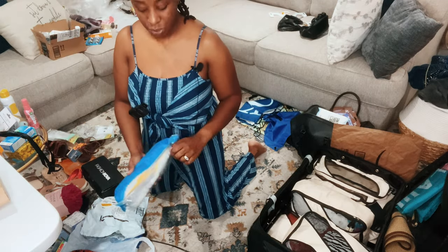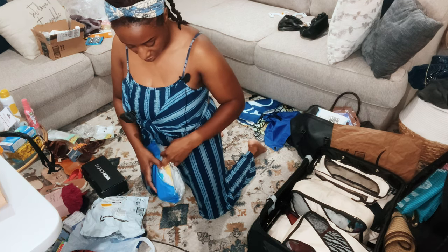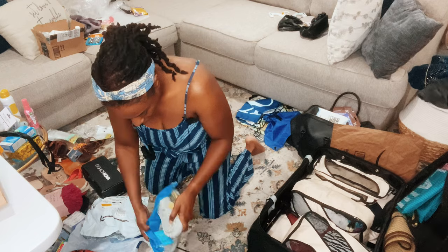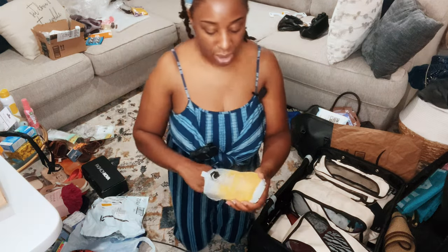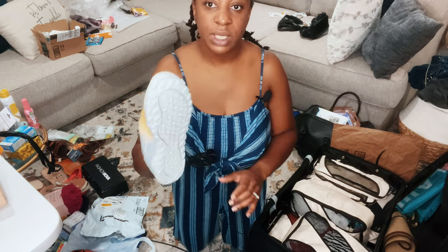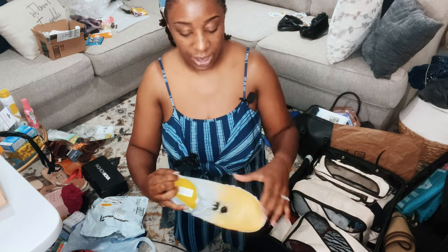some water shoes. That just popped right off. Okay, I guess that's not really going to stay in there. Water shoes, I got these off Amazon as well. But I really like these water shoes because they have little holes in the bottom of them to let water and sand and stuff like that out. And they're supposed to be super fast drying.